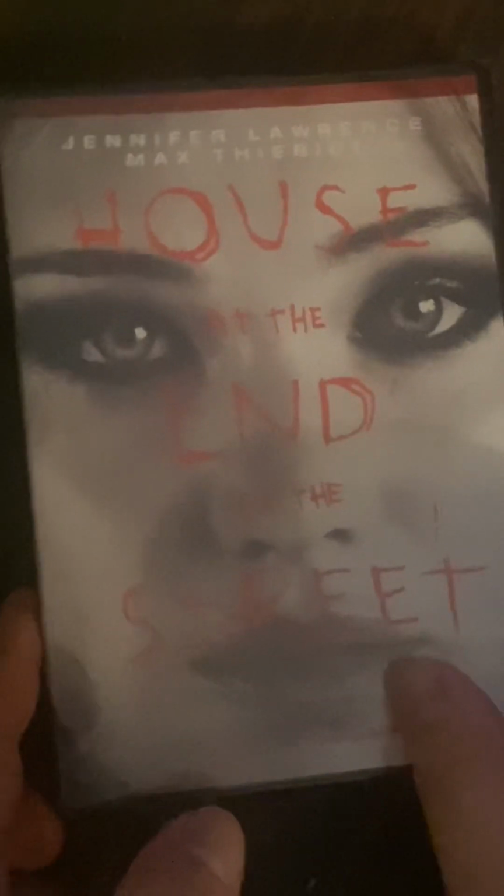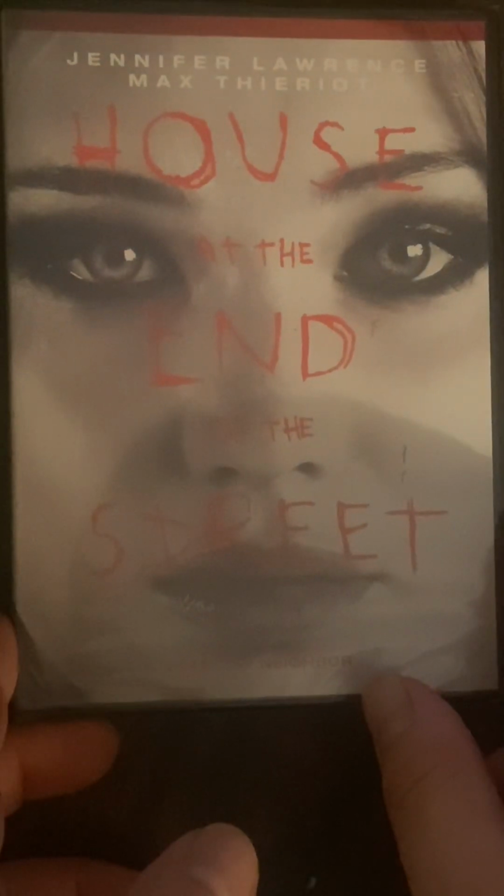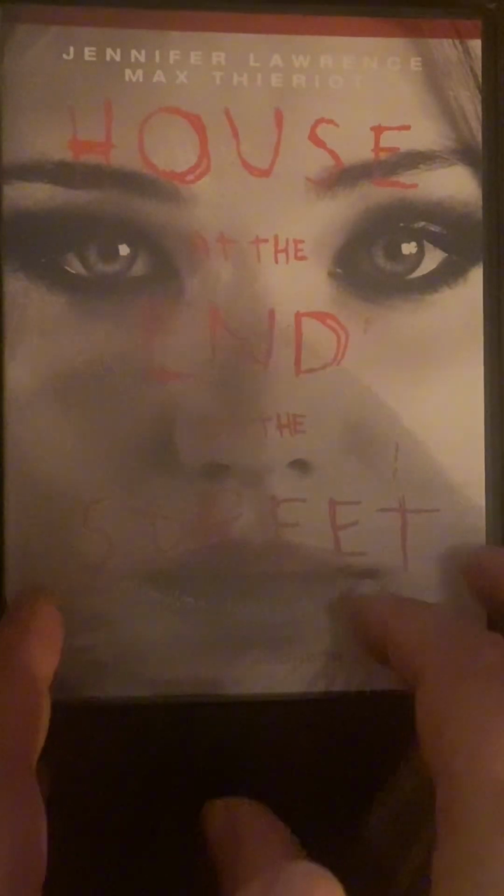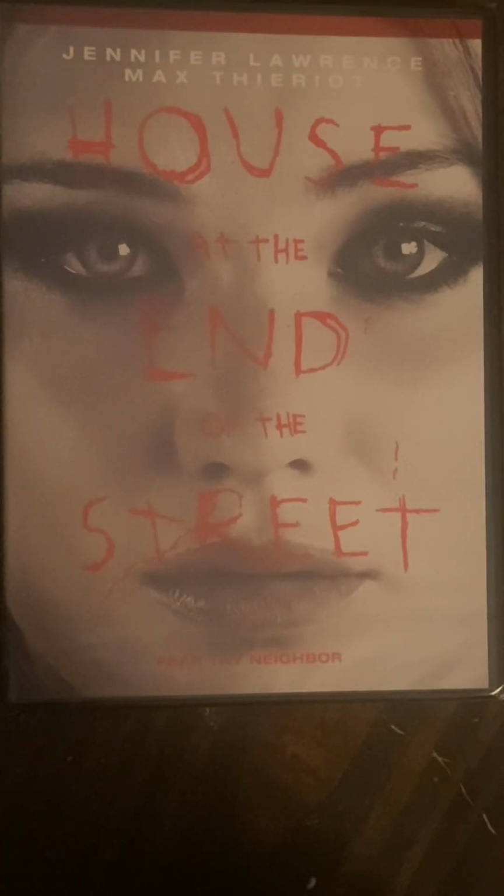Next, this is unopened from Dollar Tree, House at the End of the Street. Never seen this movie. Jennifer Lawrence and Max Theriot, it looks like it says. That's why I'll try to spell names or say names. And I've never seen this. I'm sure it's like a thriller, slasher, horror.